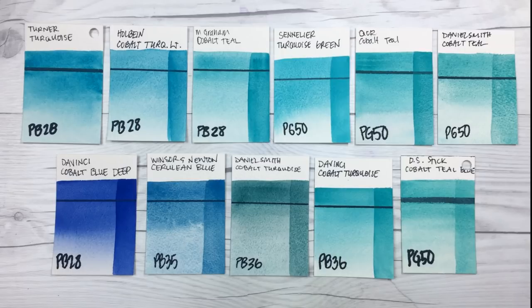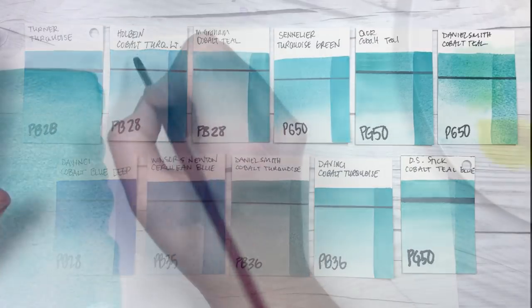The last two in this row are strictly for comparison's sake, as we will not be looking at these hues in depth today, but I wanted to go ahead and show you that cerulean blue. This one is from Winsor & Newton, and it's a much warmer light blue, although it's kind of in the same value range as the cobalt teal. And I also wanted to show you the more standard version of PB28 so that you can see the difference between it and the PB28 cobalt teals.